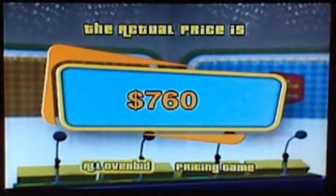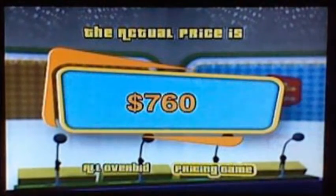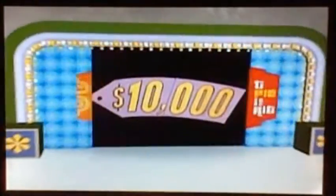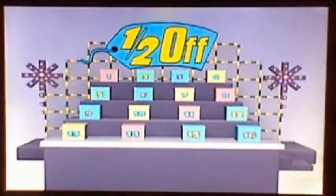And now, let's see what we got. Next up, we're gonna do the pricing game for red and purple Yoshi. Alright, let's do it. Congratulations! You're going to play Half Off for a chance to win $10,000 cash. You're gonna play Half Off for $10,000. Oh yeah!